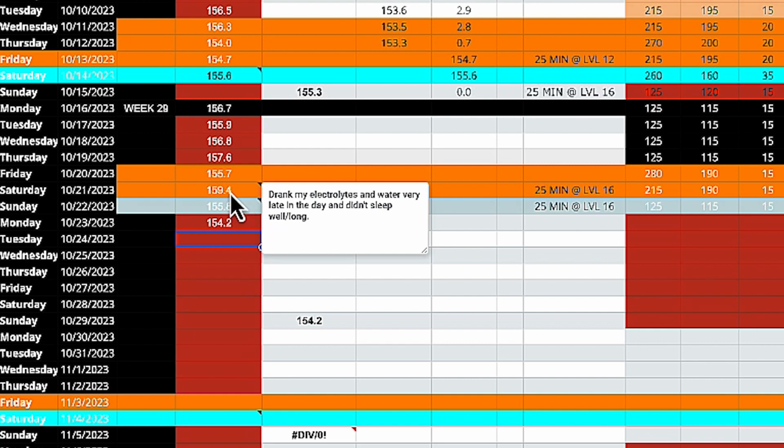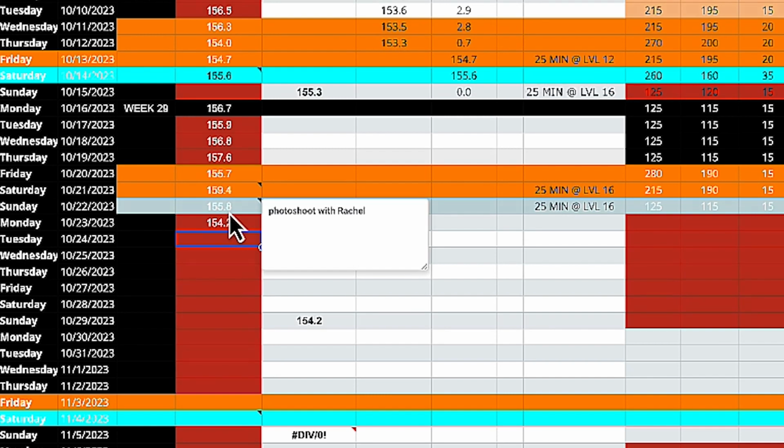I put a little note in there for myself: drank my electrolytes and water very late in the day, and didn't sleep very well or long. So I've got a photo shoot the next day, and I'm like, man, what am I going to do? I'm going to be holding a bunch of water for this photo shoot. But I just kept everything constant. I timed out my water intake and my electrolyte intake the following day. Everything flushed out, and I lost those 4 pounds overnight. And then I woke up on the morning of the photo shoot at 155.8.